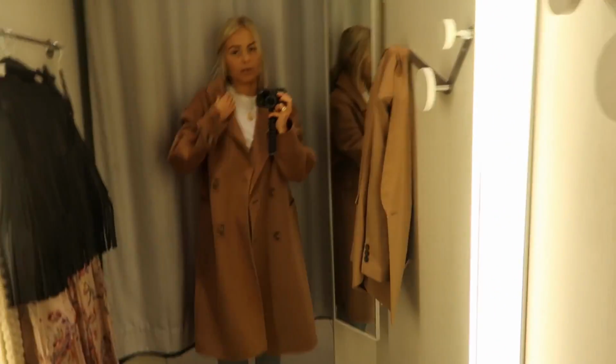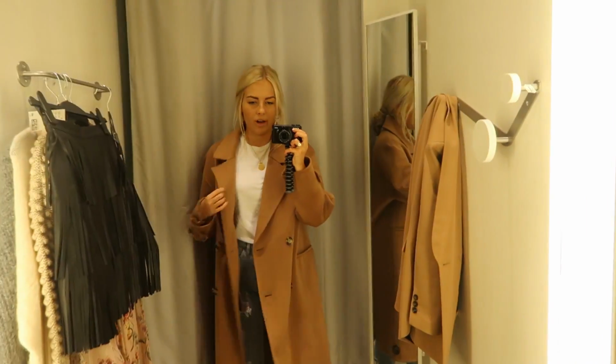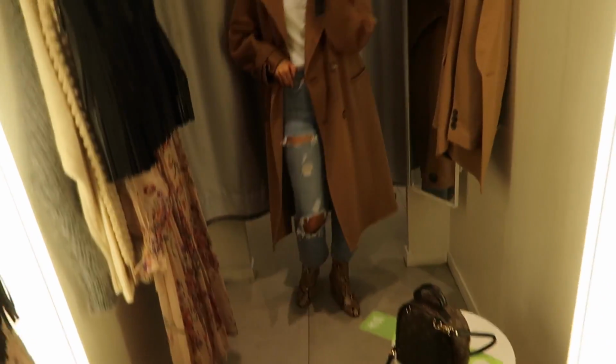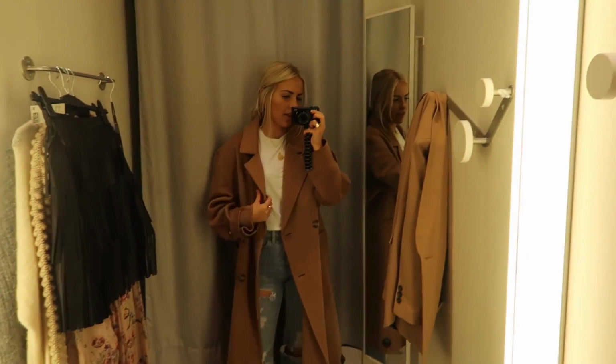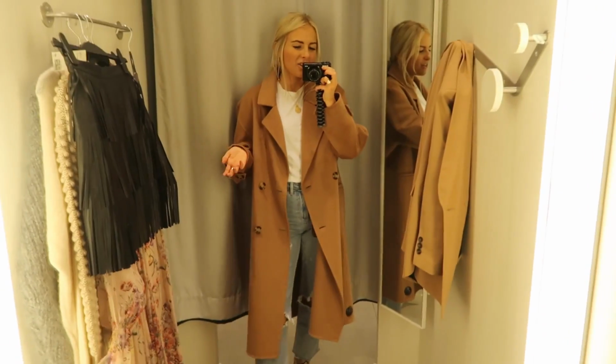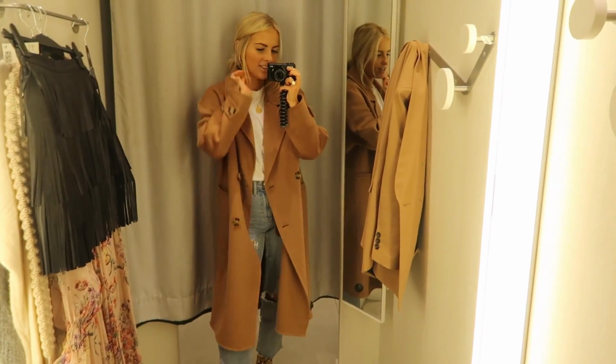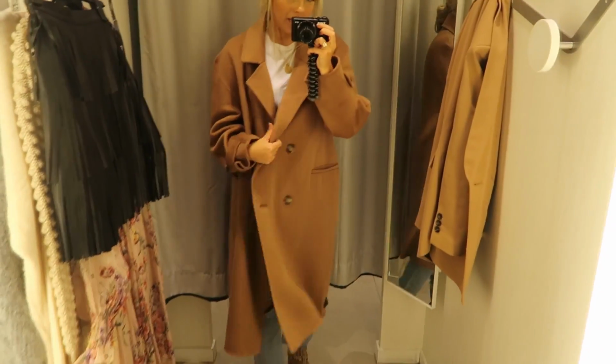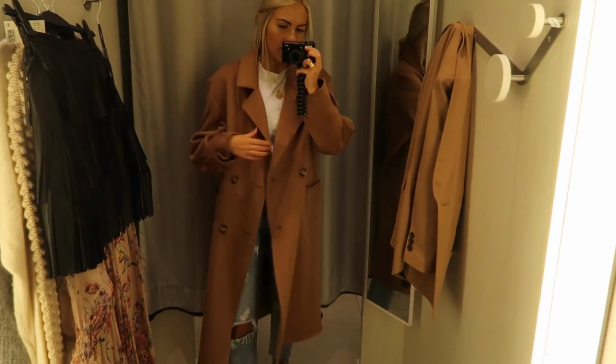It's a little bit itchy, so I'm guessing there is some wool in there, but normally you wear a coat over a jumper. But I definitely like it with this blue denim as well. I think camel and blue denim go so nice together. I actually already have a camel coat, which I really like, so I'm kind of thinking that I don't need this one, but I think they do it in khaki, so I might try and find the khaki one.